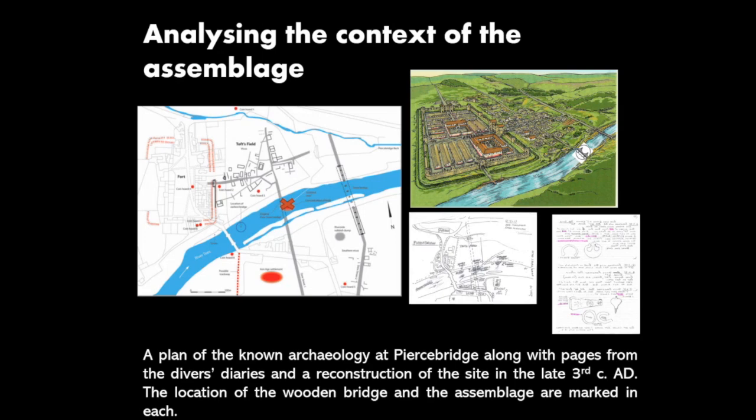Now, when the assemblage started to be found in the 1980s, it was initially interpreted as representing rubbish deposited in the river or washed out through military bathhouse drains. However, the location of the material in the river, which was recorded meticulously, if somewhat haphazardly, by the divers in a series of diaries, would seem to preclude this as an interpretation.